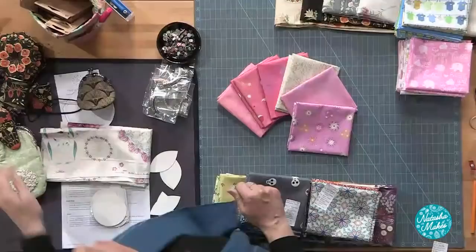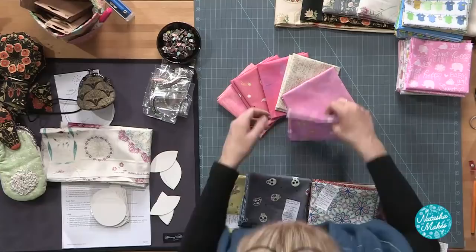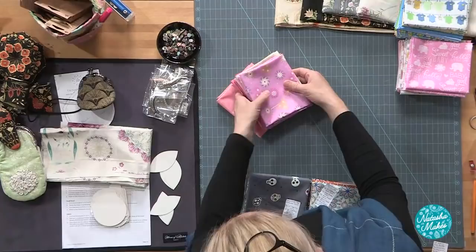For $14.99, I believe. It's not bad, is it, for all that designer fabric? Like I say, it just needs to go. These are bolt ends, they need to go.